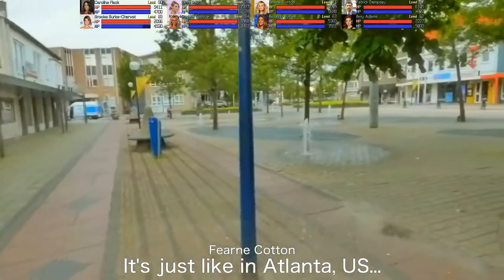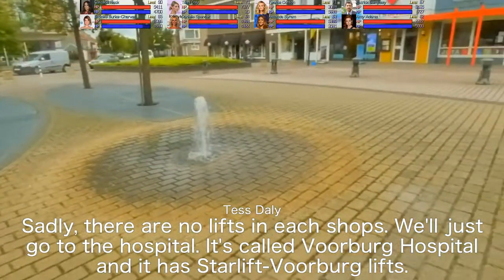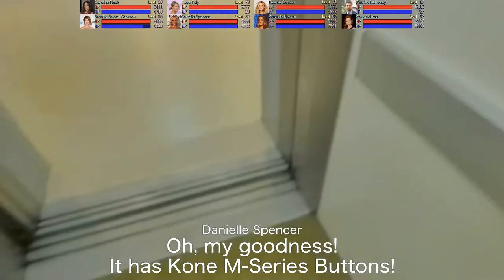And here I am in the town centre of Oostburg, and it's a really nice place. There's loads of little shops there, although there aren't actually any lifts. So I go along into Oostburg Hospital and into the lifts there, which are some really awesome Starlift Fuhrbergs. And I've never actually been in this sort of lift before. Let's ride it!